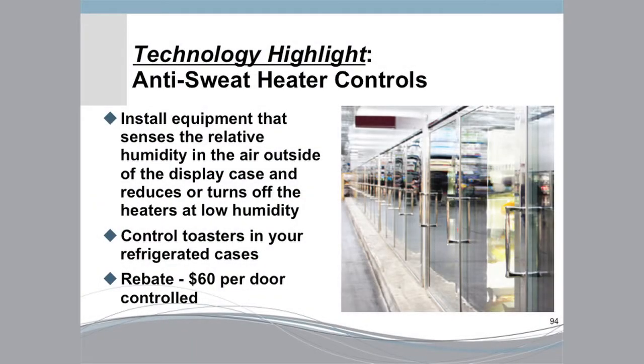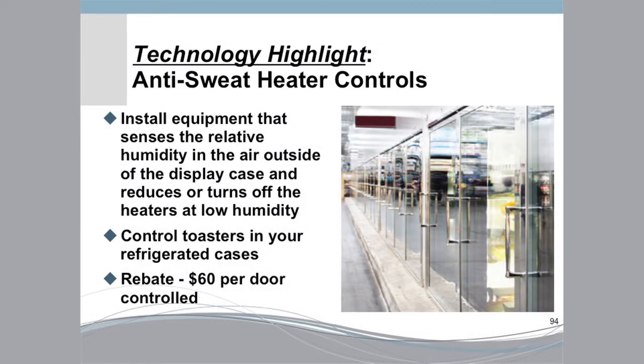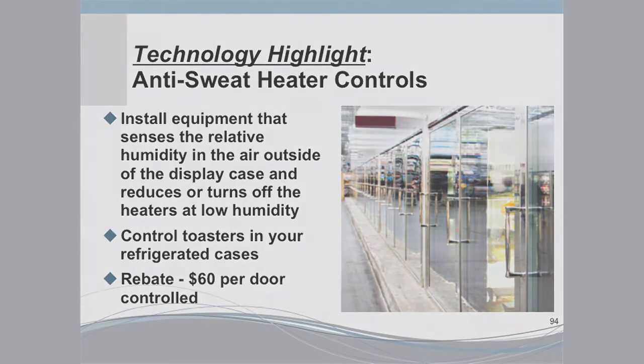And also the display cases. If you feel the inside of the door, there are heaters inside of these doors to get rid of some of the condensation that forms when customers open and close the refrigerated case doors. So Xcel Energy is offering a real generous rebate of $60 per door that you're controlling these heaters. Now, think about that. Not only are you saving electricity there on the actual door, but it's like having a toaster in your refrigerator. You're heating up your refrigerator. It's very inefficient. So putting controls on those doors is a real easy and quick installation.